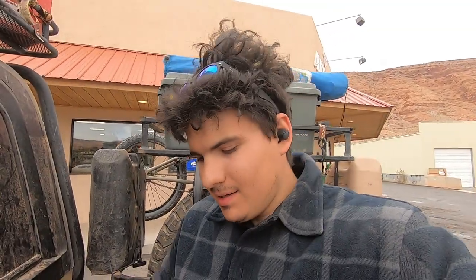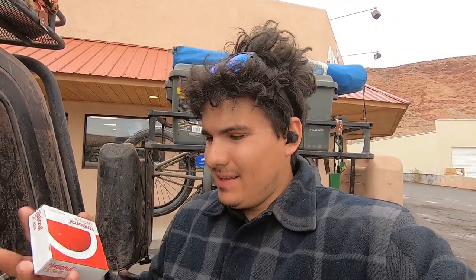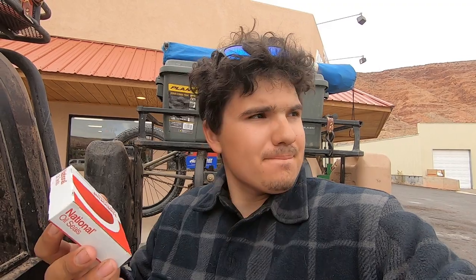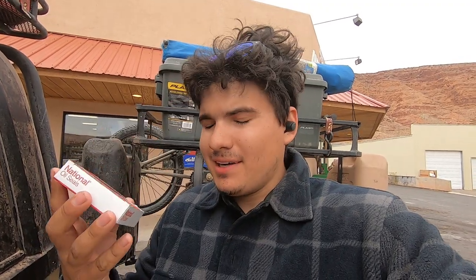So I got the part. A National oil seal, part number 3946. I had to call Rough Country and see exactly what seal that was, and apparently they use this for all of their seals. So got it. It's about $20. I think this will fix most of our problems, assuming there's not anything worse. If nothing else, this will definitely help.